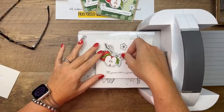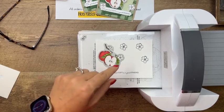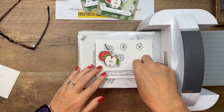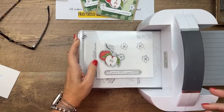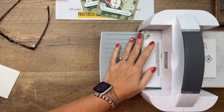Okay, we're gonna use this right here. And then I'm not gonna cut those flowers out to save time. I've already cut them out ahead of time just to save us a few minutes. But there are the matching dies, of course. Set that down carefully and run it through.